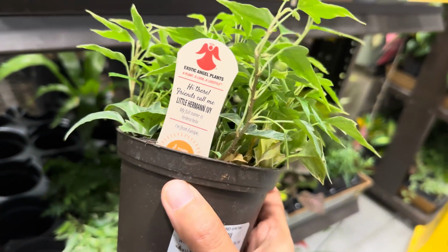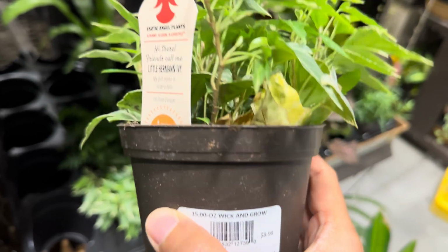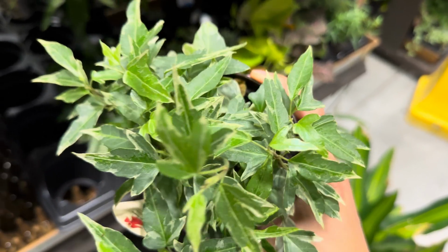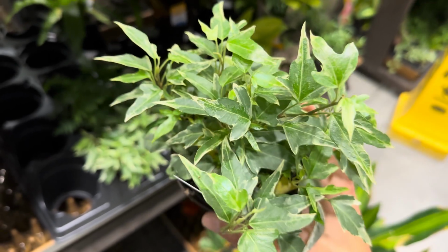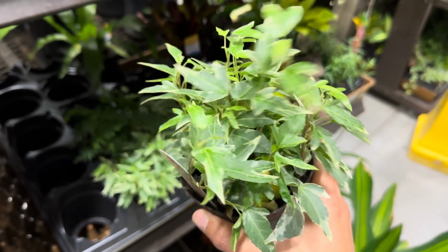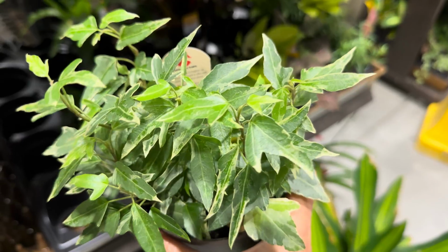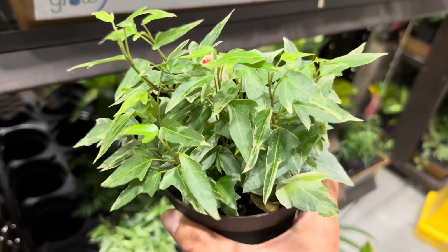And you can't go plant shopping without finding a Hedera helix, or English ivy. Really love the look of this plant right here, and it is one of the more challenging house plants to grow. The reason they are a little bit more challenging to grow is because they are a little bit more spider mite prone. For some reason, whenever we're growing them indoors, they just attract spider mites.